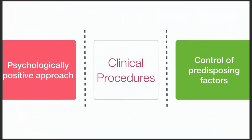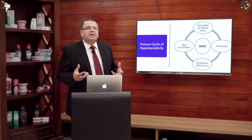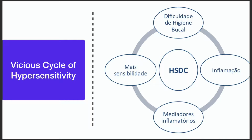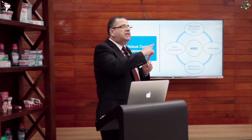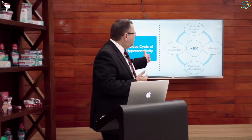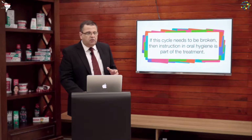But also, besides the fact that we have different treatment strategies, we have to control the predisposing factors, and this is of utmost importance. And one of the things that needs to be thought about is that there is a vicious cycle of dentin hypersensitivity, which means you have dentin hypersensitivity and then you cannot clean your teeth well. This leads to inflammation. When you have inflammation, you are going to have more inflammatory mediators. And when you have these more inflammatory mediators, you're going to have more sensitivity and then difficulty to have a better, good oral hygiene. So this cycle needs to be broken.